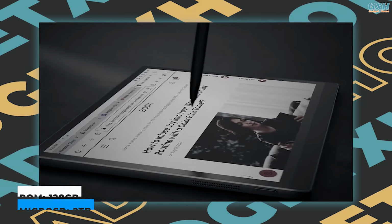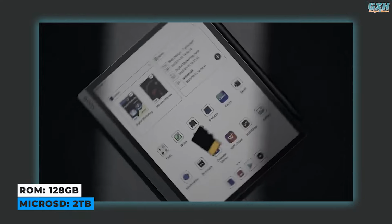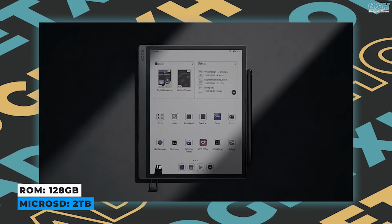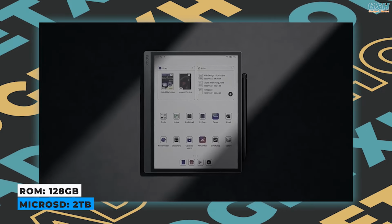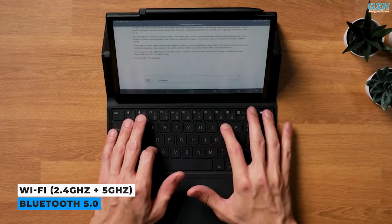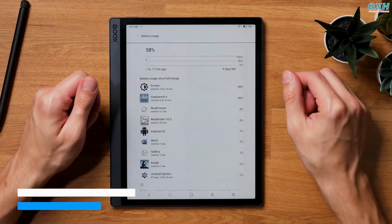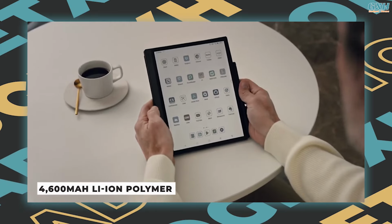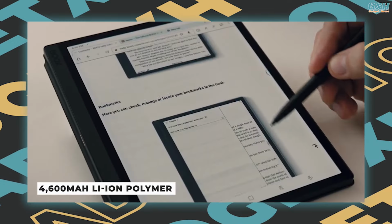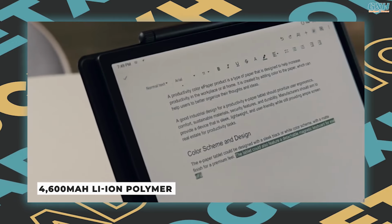With 128 GB of non-volatile memory and compatibility for microSD memory cards up to 2 TB, you may save a huge amount of data directly on the device. Its built-in Wi-Fi module enables network services, and Bluetooth support allows you to connect external devices. With a capacity of 4,600 mAh, the battery of the e-ink tablet is highly powerful, lasting significantly longer than the competitors.